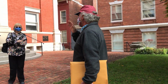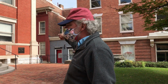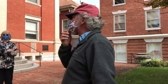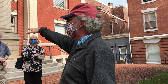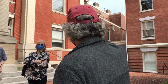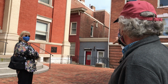And what we will do is walk around this direction. This is what is known as Lawyers Row, right over here. Probably before even the fourth courthouse, which was a Thomas Blackburn design built in 1835, stood here, and then this building replaced it in 1901. But prior to that, there were a series of small historic law offices, like this one that is painted gray.